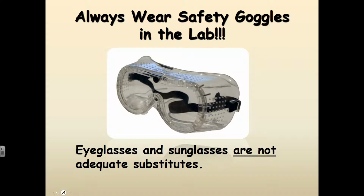Very important that you always wear your personal protective gear. Always wear your safety goggles in the lab. Now, in chemistry, we use splash goggles, something to protect any liquid from coming into contact with your eyes, because we use a lot of liquid or aqueous substances. And so you can't just use impact goggles or eyeglasses or sunglasses. They're not adequate substitutes. You need chemical splash goggles.